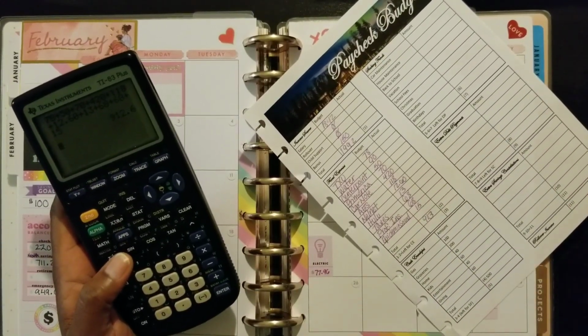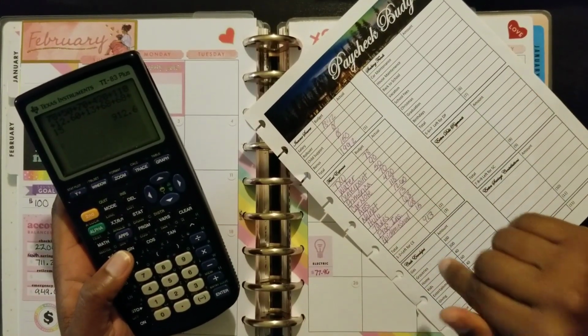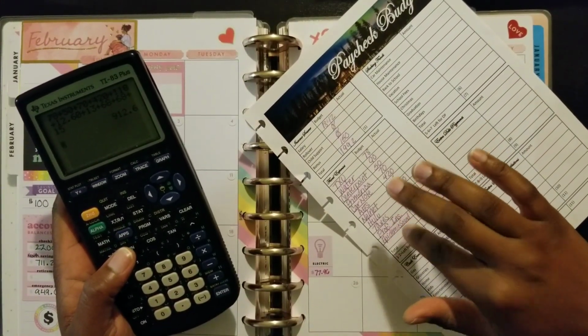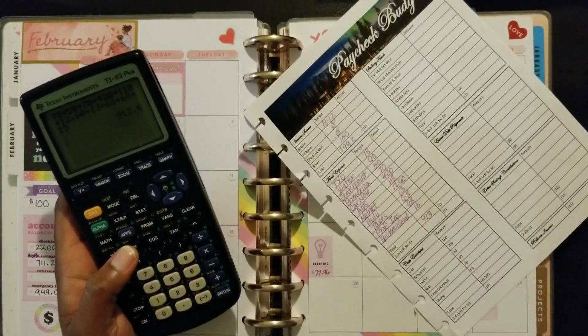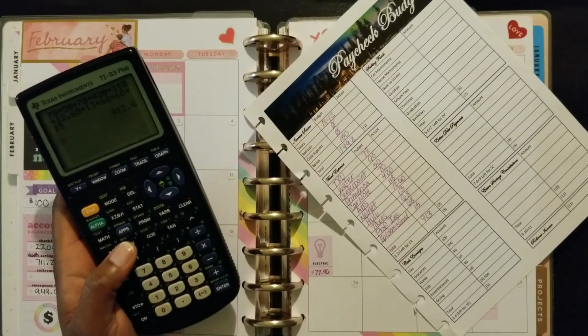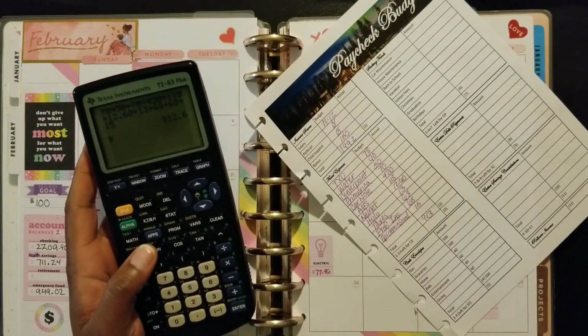Not as good as we would like it to be, because next month we start paying back on this debt consolidation loan, and yeah, we got to do a little bit better to be able to make sure that we can make that payment, or we might end up having to split it between the two paychecks.